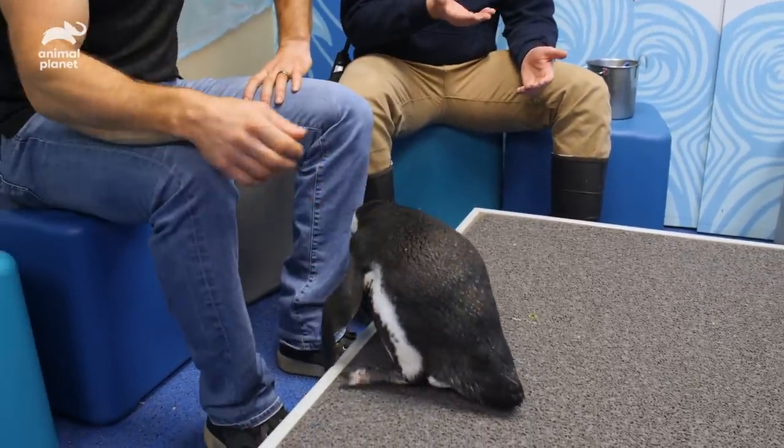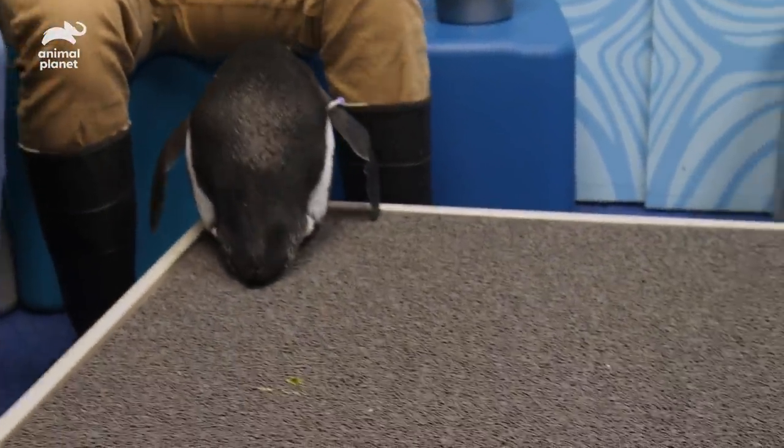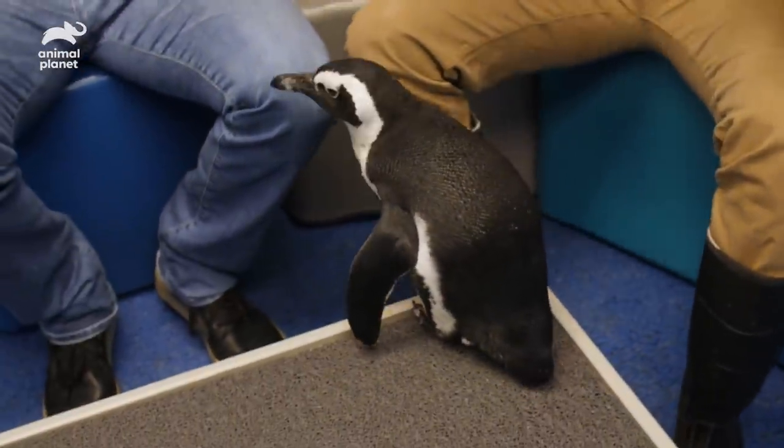Once penguins hatch from their egg, they are generally cared for by their parents for up to 3 months. At that point, parents kick them out of the nest and they no longer recognize their parents as their parents. They no longer recognize their siblings as siblings. So his parents might be out on habitat and they have no connection whatsoever.